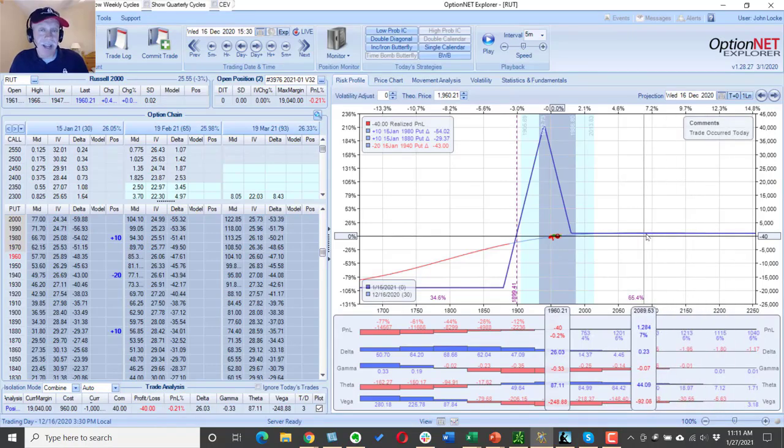Now, none of this is going to happen because we're not going to hold this position until those things happen. We have our maximum loss, or our exit loss trigger, we call it, of $2,500 drawdown, and then of course, we're very, very likely going to be making some sort of adjustment as we go along. So this is the risk profile.